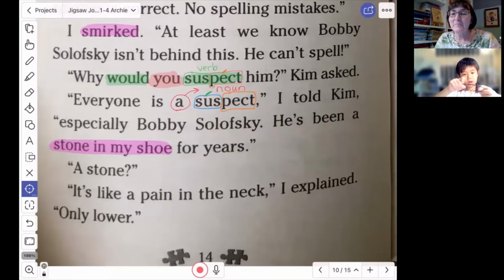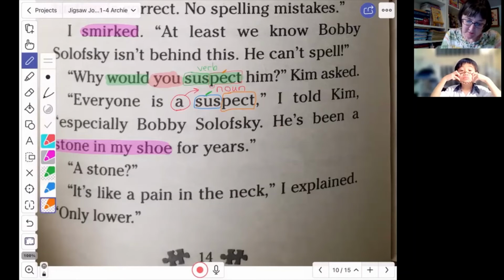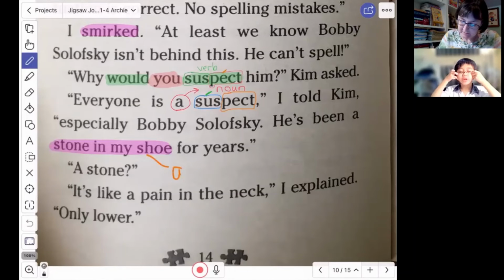Now, have you ever felt a stone in your shoe before? A little pebble? Yep. And does that make you feel good or is it annoying? Annoying. So what do you think a stone in my shoe means? Annoying. Yeah, so Bobby is very annoying to Jigsaw. Jigsaw does not like Bobby Solofsky.